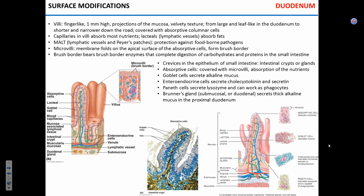Second is villi. Now this is something I can show you here in this model, which has freaky colors. So each of these finger-like projections, okay, is villi. If you would open up the, I need to ask my wife to send me pictures of the mouse intestines. Even when you look at the microscopic prep, you can see that they look kind of velvety. The surface of the intestine is velvety because of the villi.